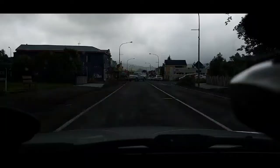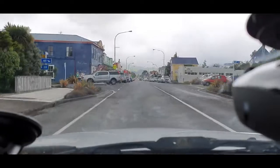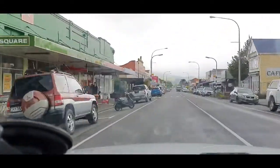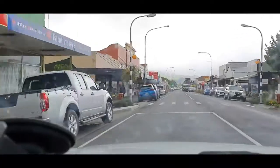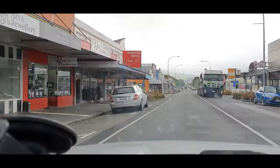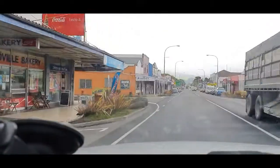Right, flick around and have a look at the town. Look, hopefully it focuses alright. Yeah, it's picking it up. So this is, what did I say it was? Woodville.